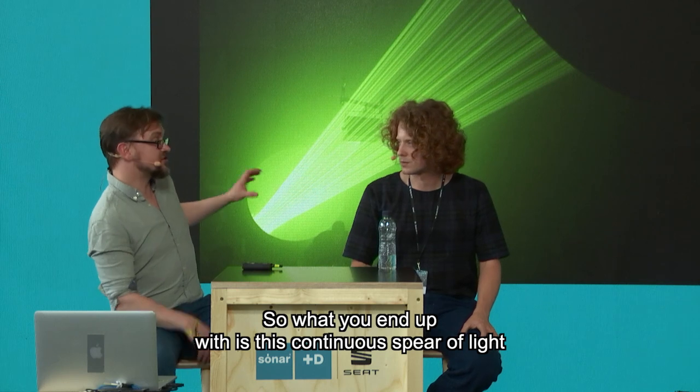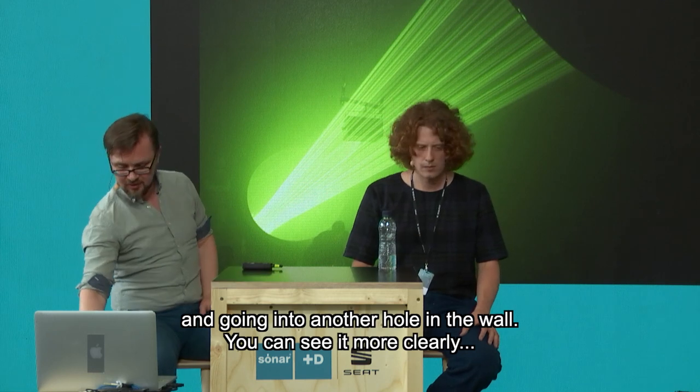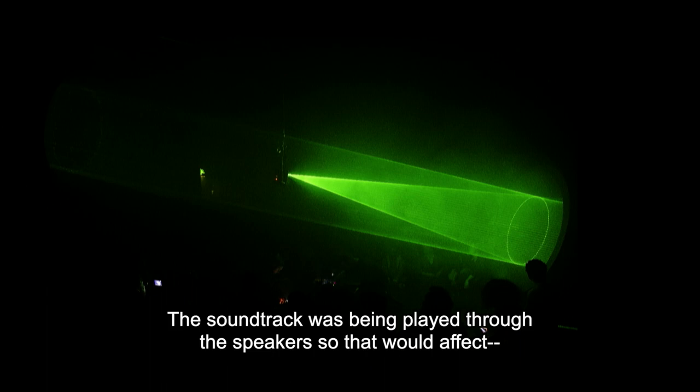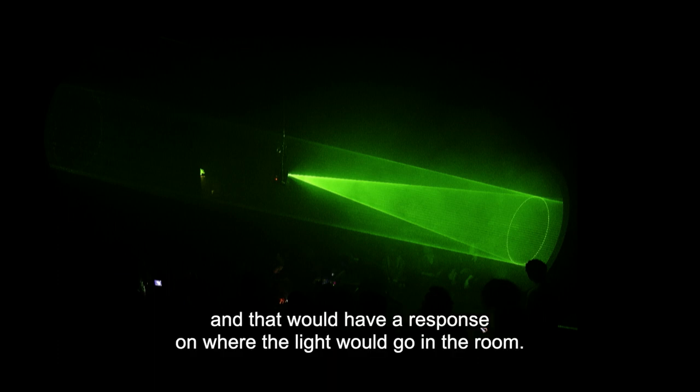So what you end up with is this continuous spear of light that looks like it's coming out of a hole in the wall and going into another hole in the wall. You can see it more clearly in this picture, though it's a bit too dark, perhaps. Once you've collimated the light, you've got this continuous shape. The soundtrack was being played through the speaker, so it would have a real-world effect on what was happening to the laser, and that would have a response on where the light would go in the room.